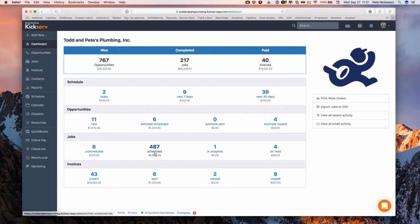Now, once they're completed, they're going to come down here and they need to be invoiced. So here is the number of unsent invoices. I sent 6 of them, 2 of them reviewed online, and I still have 9 unpaid. So for my AR person, he or she needs to take some action on that. That's how you're going to use the dashboard. Super powerful for the production manager.